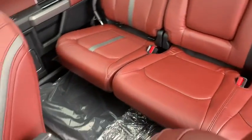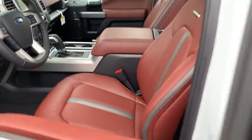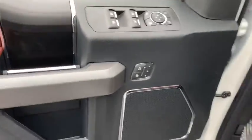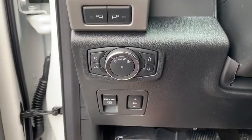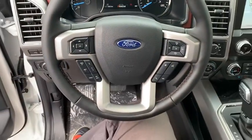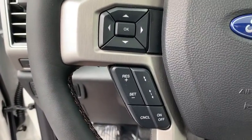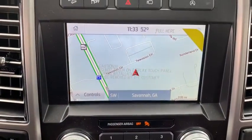Traction control, power passenger seat, dual airbags, power steering, four-wheel disc brakes, universal garage door opener, compass, security system, fog lights, heated steering wheel, rear window defroster, bed liner, power windows, trip computer, heated front seats, electronic stability control, remote keyless entry, brake assist, panic alarm.